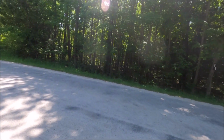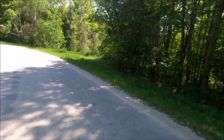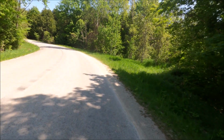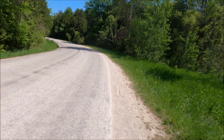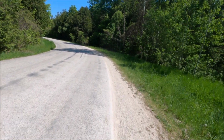Okay. Cross the road. I can see the blaze from here, but you won't be able to on the GoPro. I don't know. 25, 30, 40, 50 yards. There's a blaze. Right turn blaze, and back into the forest and alongside the Pretty River we go.